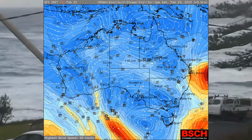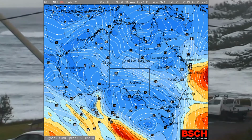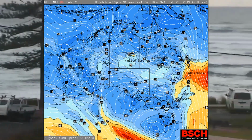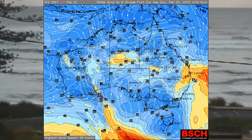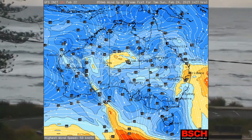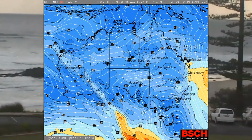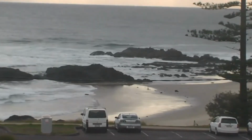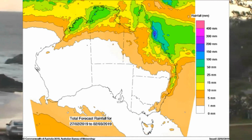Wind probability, it's a GFS model. Strong wind warning for Port Phillip Bay, Western Port and the Central Coast in Tasmania, and a similar one will be in place Sunday. Flood warning in South Australia for the inland rivers, for water flowing from the Diamantina River, which is up here in Queensland, into South Australia. And that was updated just before midday.